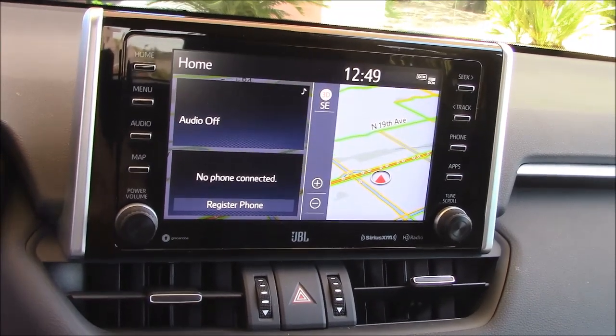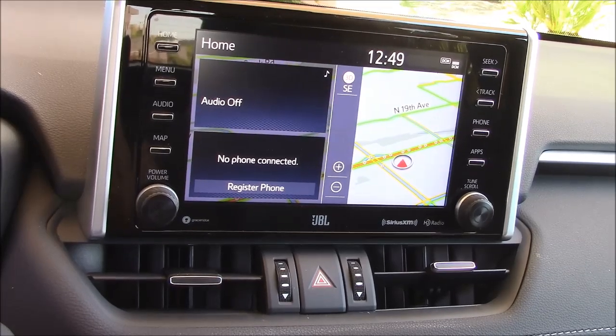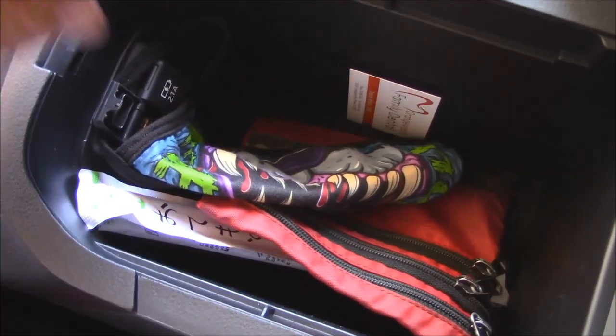You get a 7-inch info screen on the base RAV and a deluxe 8-incher here on the more expensive models. A decent storage console between the seats.